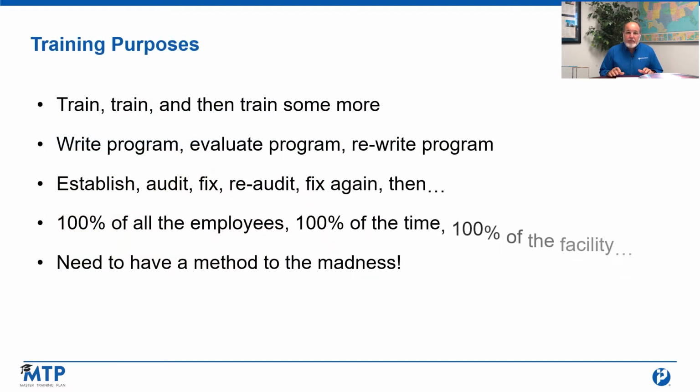Let's just take a moment, refresh everyone on training. What's the purpose of training? It's so that everybody's aware of what needs to be done and we stay on top of it and we do it the correct way. So we're going to train and train and then train some more. In all of these areas that we're going to talk about, that's going to be really critical. We'll write programs, evaluate programs, and then rewrite the program after further evaluation. It can always be improved on.